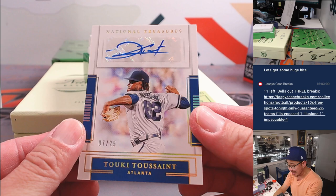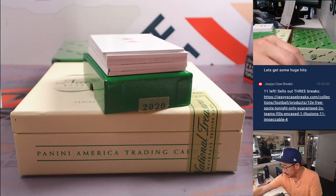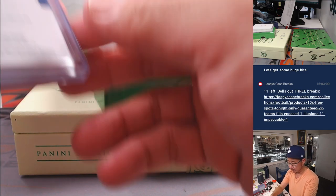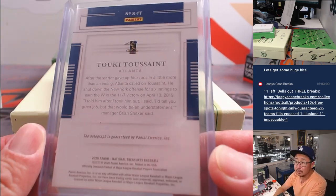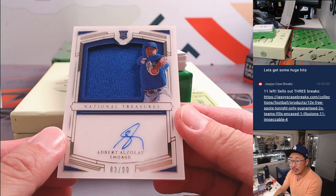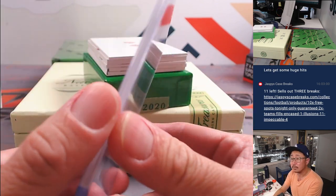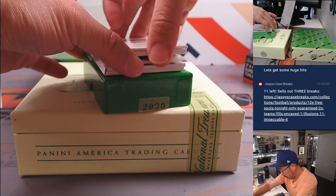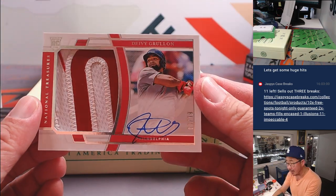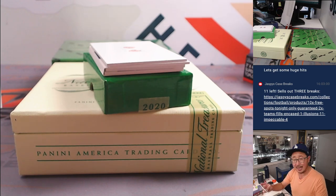There's our first auto, Tuki Toussaint, 7 out of 25. That's Justin with the ATL. And we got Adbert Alzolay, rookie jersey and autograph, 83 out of 99. That's for the Cubs. John with the Cubs, with a spot that he won in the filler. Nice patch. Big old patch right there. That's Dave Gruillon, 8 out of 99 for the Phillies. David with the fighting Phils.